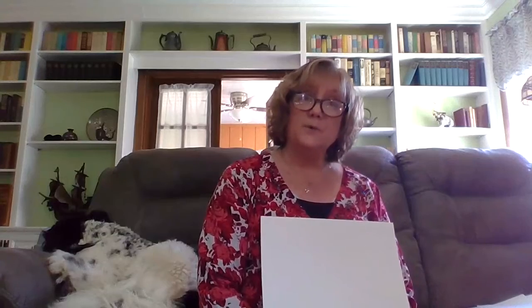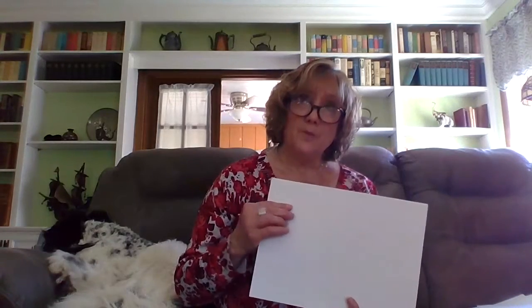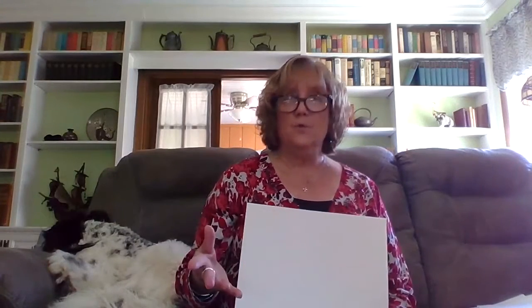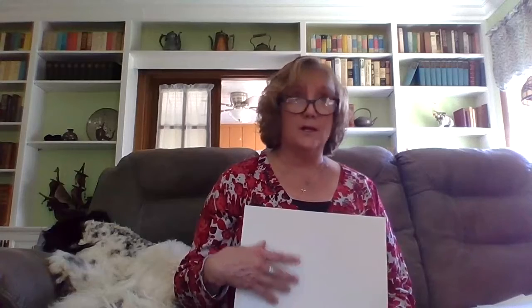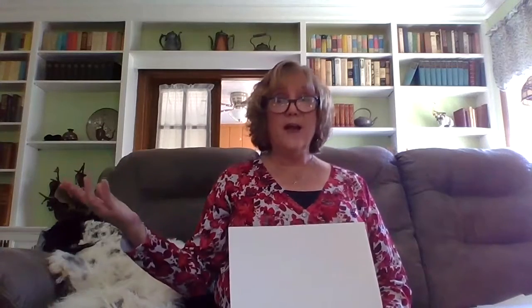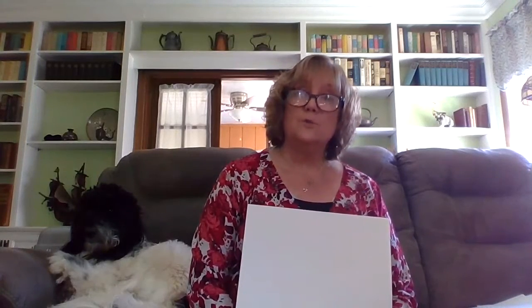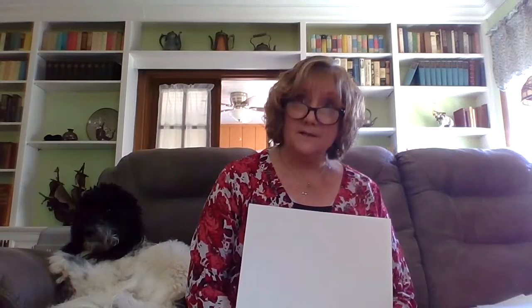So I thought it would be a nice thing if you use this construction paper and drew a beautiful picture. Anything you want, as long as it's pretty. It can be a picture of you and your family. It can be a picture of nature. It can be a picture of heaven. It can be a picture of Barney. It can be a picture of anything. But then I want you to write the sentence, "Thank you for helping us."